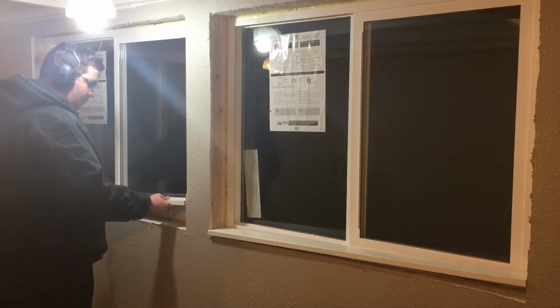So the floor is done in what will be the future bedroom. It's time to do some trim though, so I'm going to trim out the windows and the baseboards and get this thing one step closer to being done. So I picked up a bunch of wood today. Let's get cranking on this.